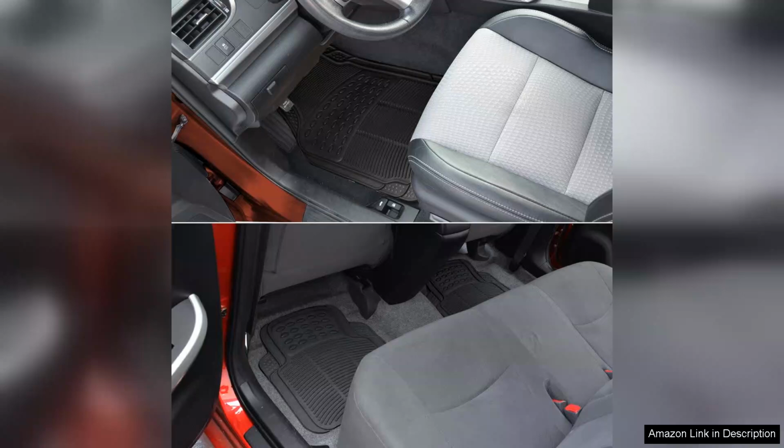Whether you're facing muddy boots or the occasional spilled drink, these mats are a worthy investment to keep your car clean and protected. You won't be disappointed with this purchase.